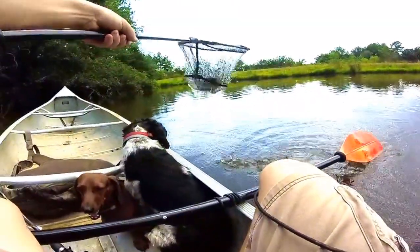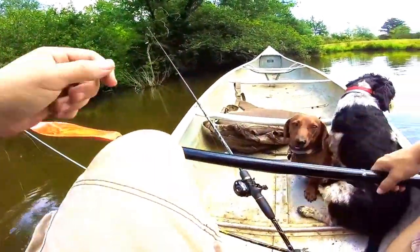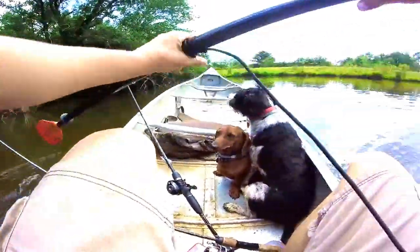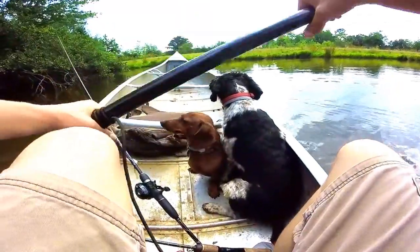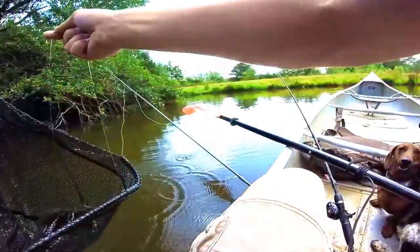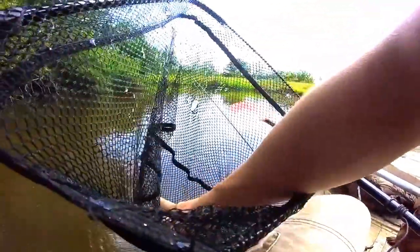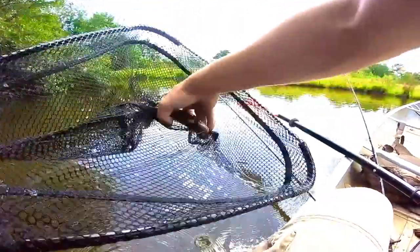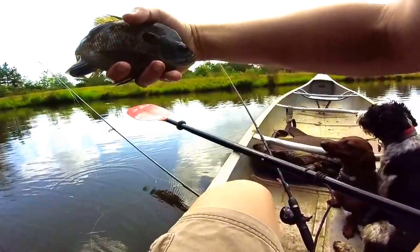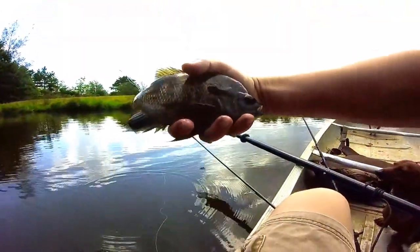I brought my net today. Nice. All right. Yeah, the camera's recording. Now that is what I'm talking about. Look at that. Big brim. Nice. Looking for bass, but these brim love this jig, so hopefully we can catch some bass.